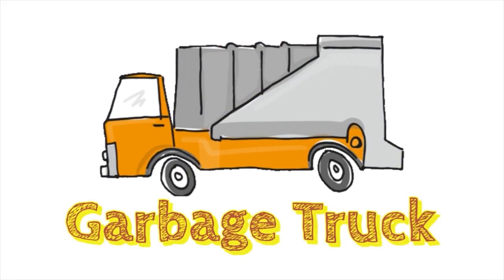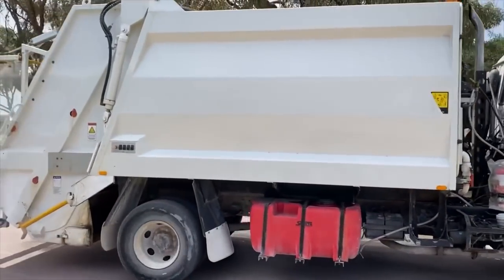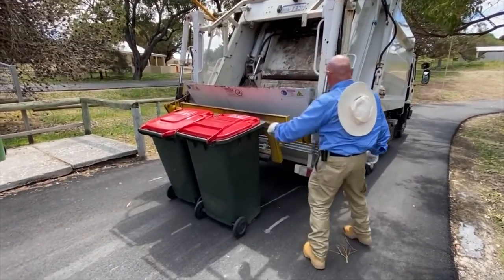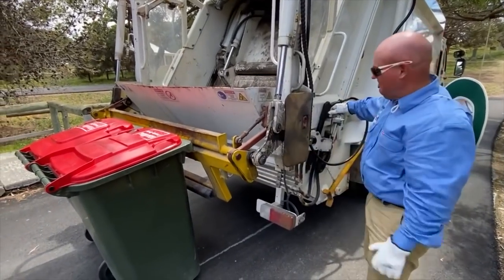Garbage truck. Put the bins on. That's okay. Lever, and we push it forward and then this will go up.